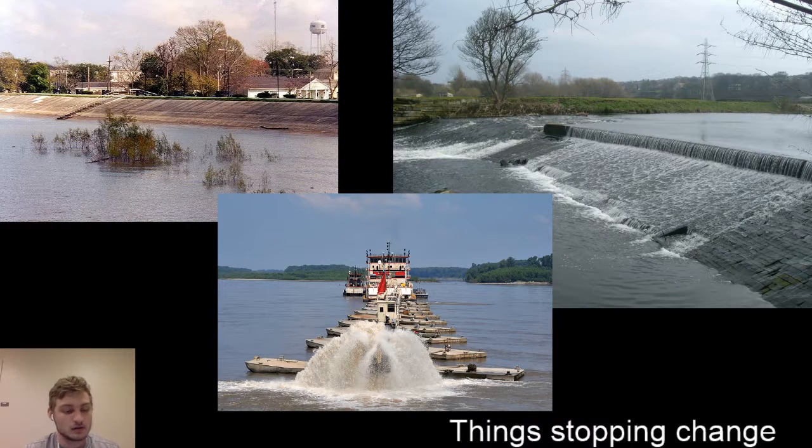On the left is a levee, which is basically mounds of dirt on banks to contain the river. On the right we have a weir, which is a dam that's designed to be overflowed to control erosion. The bottom picture here is the process of dredging, which is cleaning out the bed of a river for mud and debris.